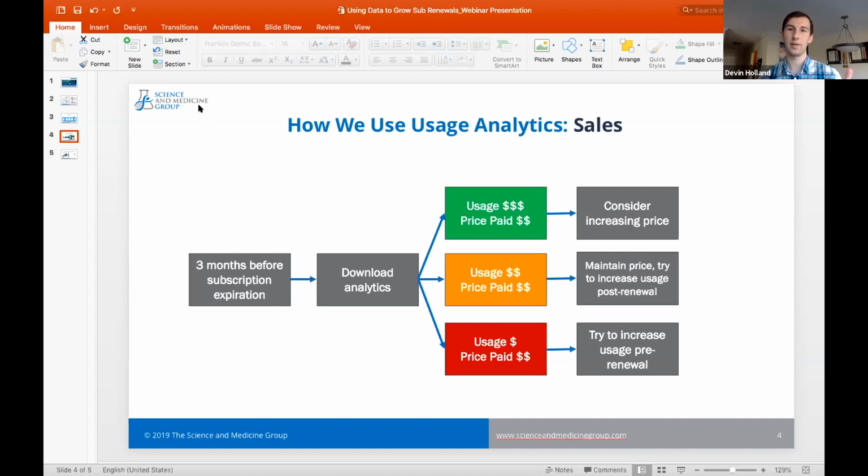We have a step-by-step process that we use with that data. After I explain this at a high level, I want to give you all a peek behind the curtain at analytics for a company. Obviously I've sterilized the company name and the people inside of it, but you can see what these analytics are. I've highlighted some talking points there. So three months before one of these clients' subscriptions expires, we do a deep dive into their analytics. We download them and try to figure out what their usage is like versus the price they're currently paying for that subscription.